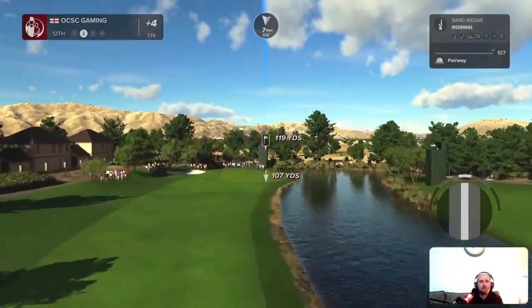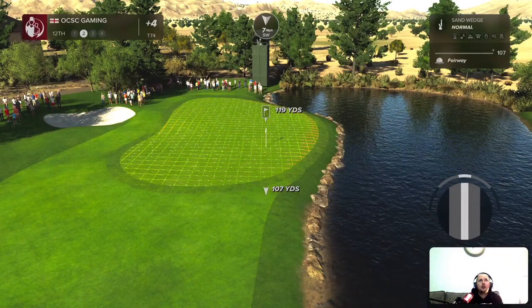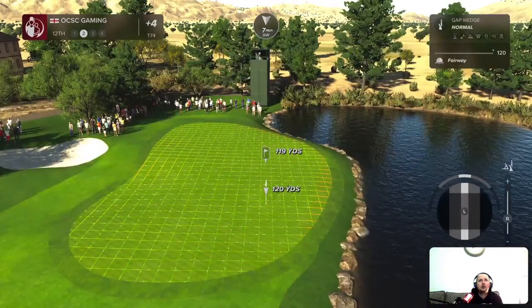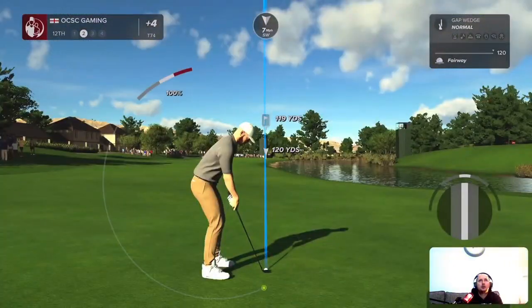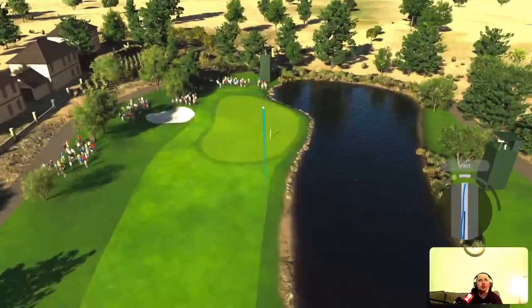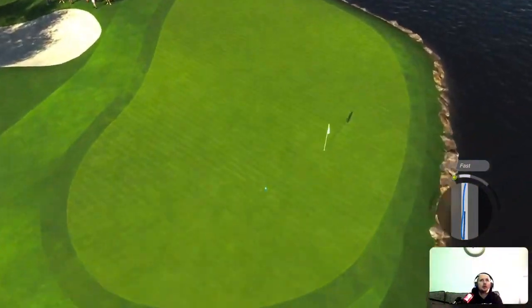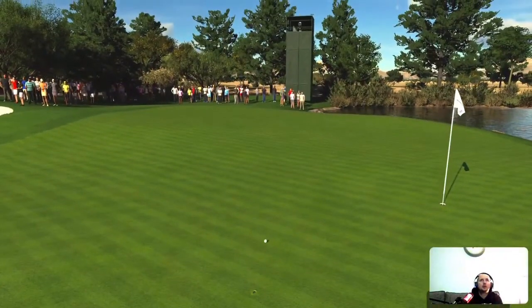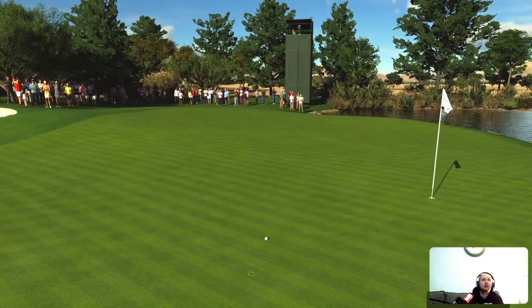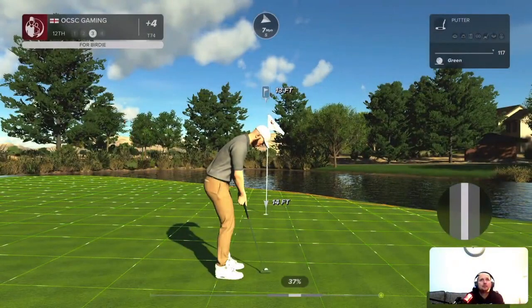Second shot here on the 12th. Oh, that's quite a game, isn't it? Straight at him. Looks good. Well, they'd love a little bounce to the right here. Sit. Good shot. A nice approach shot there. Pin high inside the celebrating range, 13 feet to the hole.